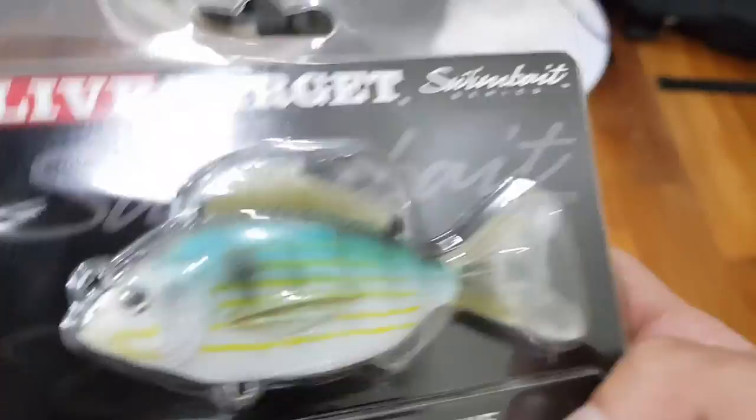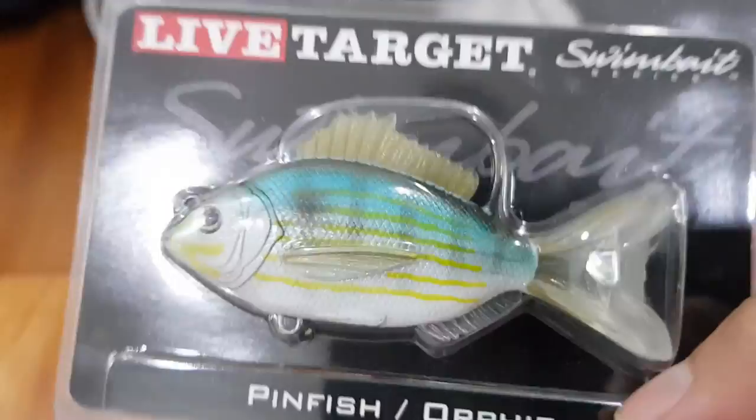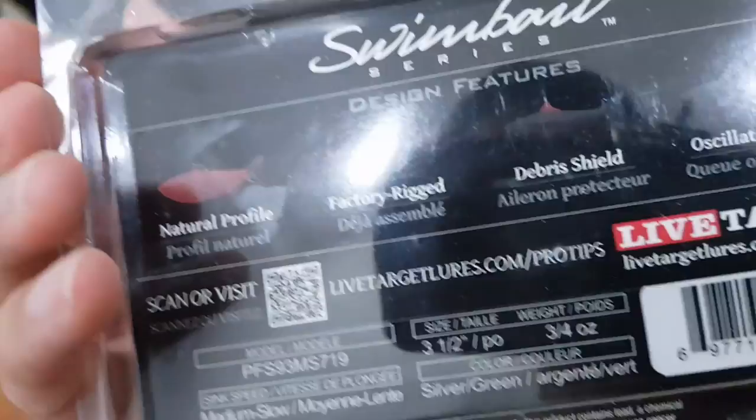This is probably one of my favorite lures that I bought from Bass Pro Shop. It's a hyper realistic swim bait from Life Target, which are known for their super realistic lures. And this is a pinfish. I think it's designed for saltwater use, but I plan to use it in Singapore also, because it has a profile of a cichlid, or one of those many cichlids that roam in our reservoirs or canals or whatever urban waterway is. Yeah, it's the pinfish profile, as they would call it in the US.